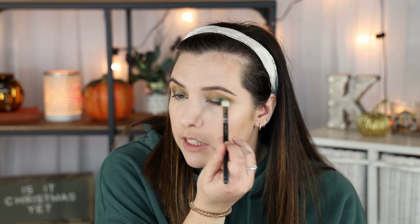I'm adding that just kind of on top in the outer V. Again, wanting to deepen up right there. It's a really pretty shade and it matches the little sweater I'm wearing. Okay, now I'm gonna take a little bit of that shade, just lightly, and start dragging it into the crease just a tad. Okay, that's actually blending really nicely. It's a lot less scary than I thought. Usually when I go in with dark green shades like this, they don't blend very well. This is blending really nicely.